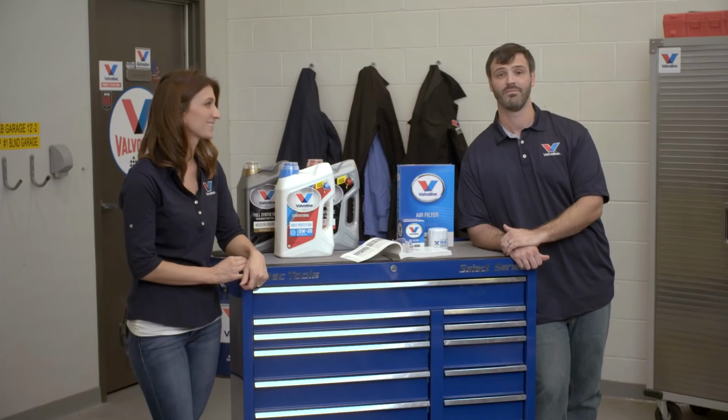Engines age kind of like people. Over time, seals harden and become more brittle. Clearances, the gaps and spaces between the metal parts, become larger, and vital engine components begin to wear out. These conditions result in increased wear and tear on the engine, decreased performance, and increases in oil consumption, added deposit formation, and often the telltale leak on the driveway.